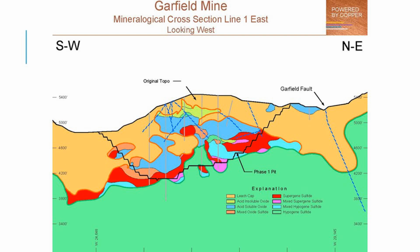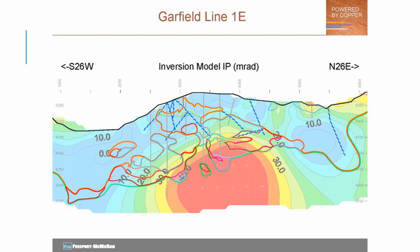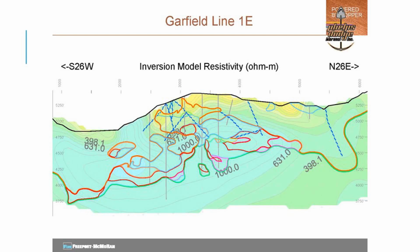You can see the different ore types put on section, and the proposed pit, though I'm not sure where that pit is these days. And you could see there was a fairly strong IP response at depth, indicating primary mineralization beneath all these other ore types. It's in excess of 30 milliradians. You can see resistivities for the same section, and the resistivities tend to be higher underneath the leach capping, which is kind of contrary to what I've seen in some other systems.